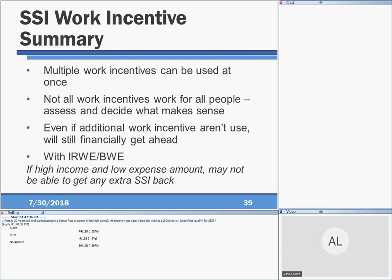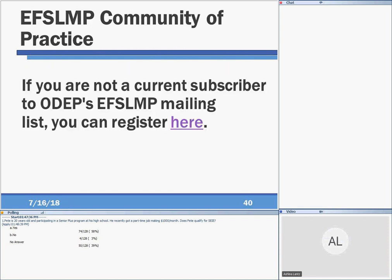So even if additional work incentives aren't in use, folks can financially get ahead, right? One thing to look at is a high income and low expense amount, where they may not be able to get anything extra on their SSI check regarding an IRWE and a BWE. But the idea, again, is not that you have to be an expert in the work incentives, just know they exist and that you can connect with other folks around what those resources are.